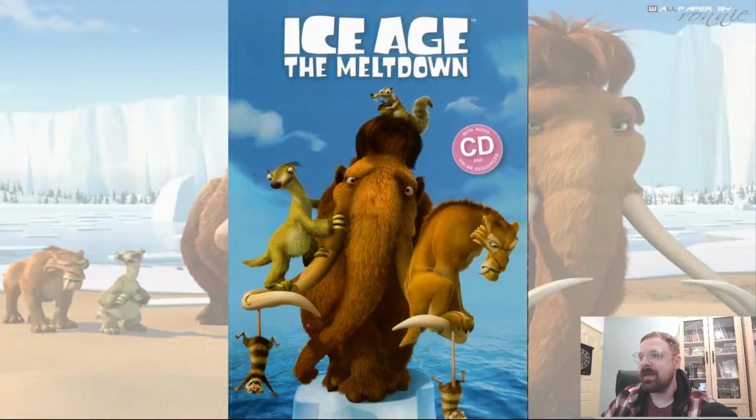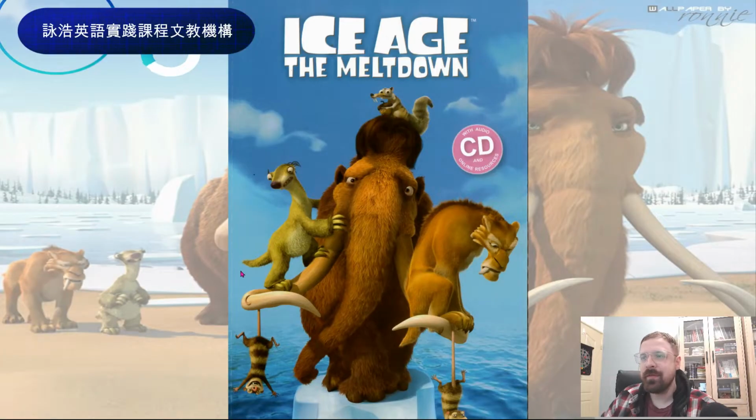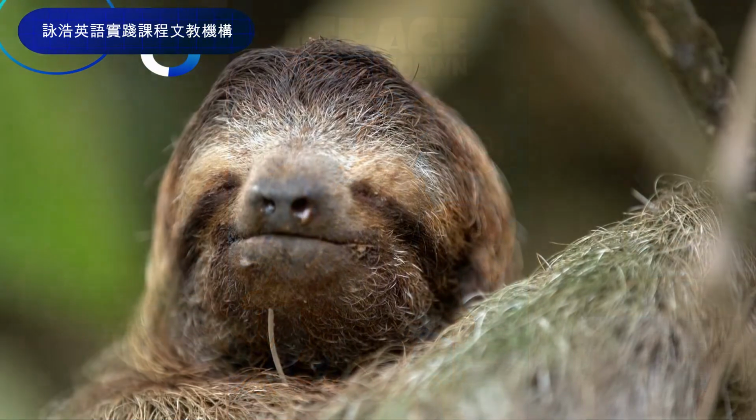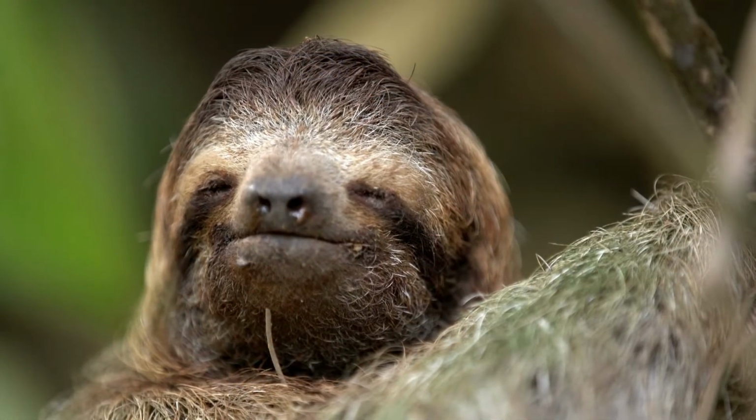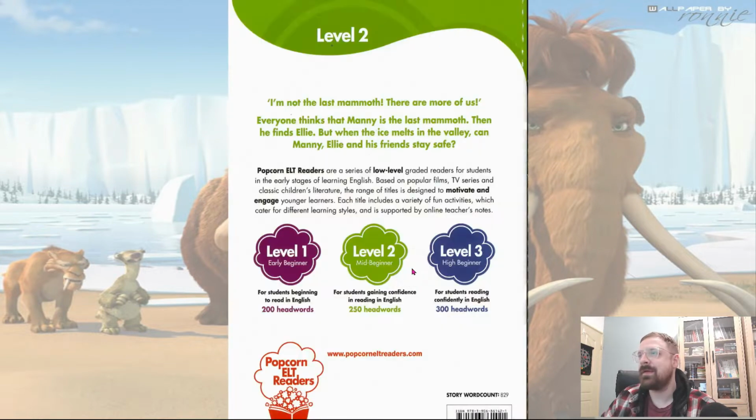This animal right here looks like what animal? An elephant, right? He looks like an elephant. And this animal here is called a sloth, but it's a little bit different from the kind of sloth that we have nowadays, okay? So let's get started and take a look at the book, starting with the back.